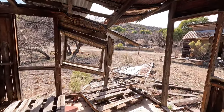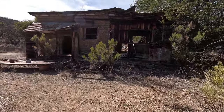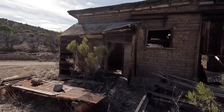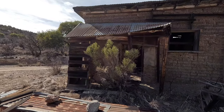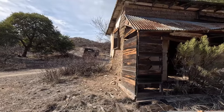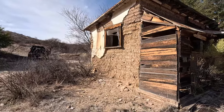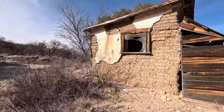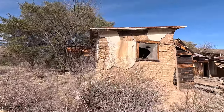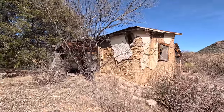There's no information on that one either, but it looks like it was maybe another residence. Still looks cool as heck, doesn't it? That old adobe brick. Porch falling down and decrepit. This is so cool, just being able to walk around. Oh, they tried putting... is that screen or plastic? Maybe they tried putting plastic in there to keep some of the elements out a while back.